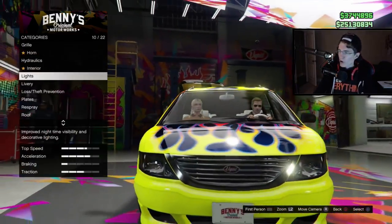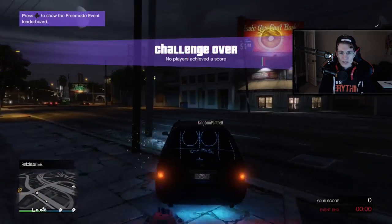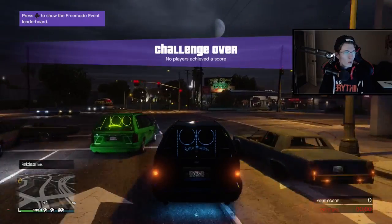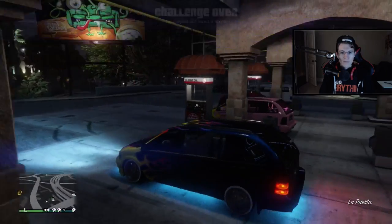Like I said, you guys might have your own personal favorites, but I really like this one, and I think it looks cool. So this is the minivan custom, everyone. Once again, hopefully this gave you a pretty good idea of what you want to do in terms of your car, if you do want to buy one.